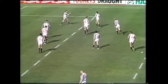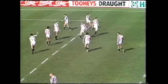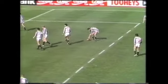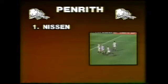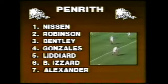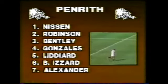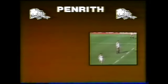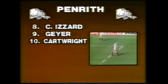They look forward to better fortune in 1987. From the west of Sydney, the Penrith Panthers. Well, the Penrith Panthers certainly are in the doldrums so far this season, but there's plenty of class amongst those backs. Alexander, Izzard, Lydiard, Gonzalez, Cole Bentley from Coogin. They certainly have got a lot of ability there, and who knows, they might topple East this afternoon.